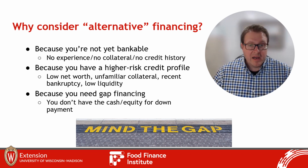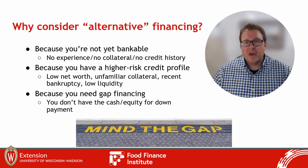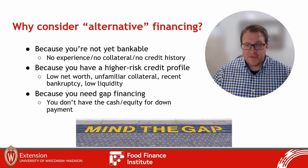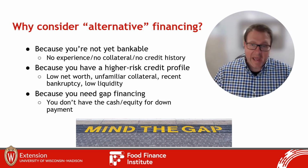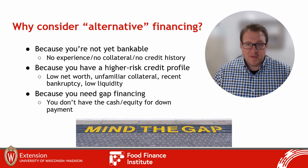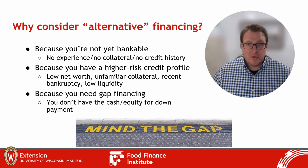You might have a higher risk credit profile because you have a lower net worth. You have unfamiliar collateral. Say you're trying to start an aquaponics business, and maybe a traditional ag banker doesn't really understand what they can get for fish and gutters and pumps and plumbing systems. If you have a recent bankruptcy in your background, or really low liquidity, low cash, low working capital, all of those things can make you be considered a higher risk.